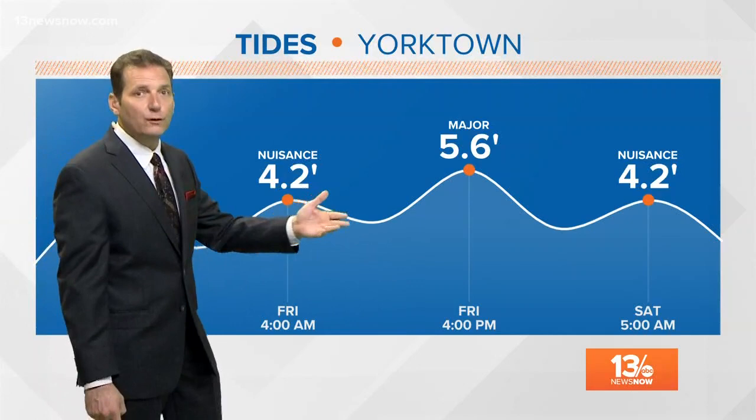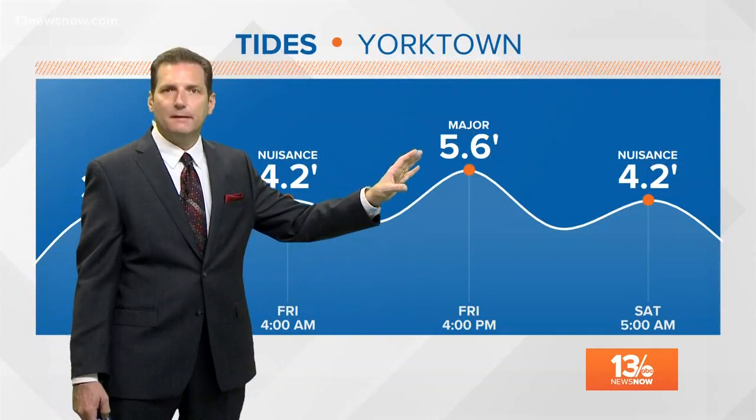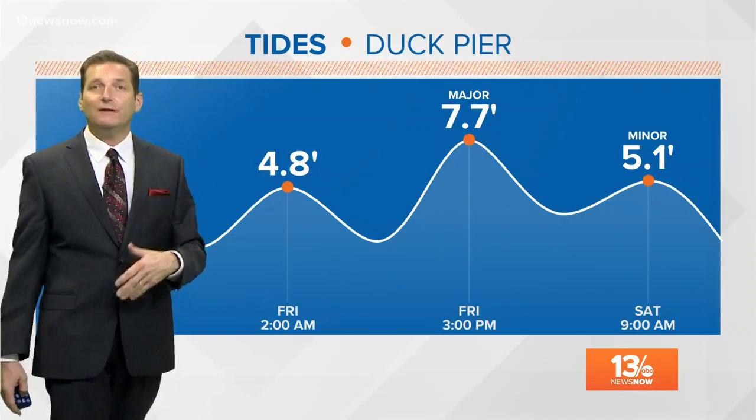Yorktown, major flooding as well, 5.6 feet. Again, like Sewell's Point, and as you'll see down in Duck, this is going to be a one and done kind of thing with the major flooding. It comes up through the afternoon high tide, and then the levels will be much more manageable for the subsequent high tide. So just hang in there. Duck Pier is expecting a level around 7.7 feet. That is major flooding down there as well.